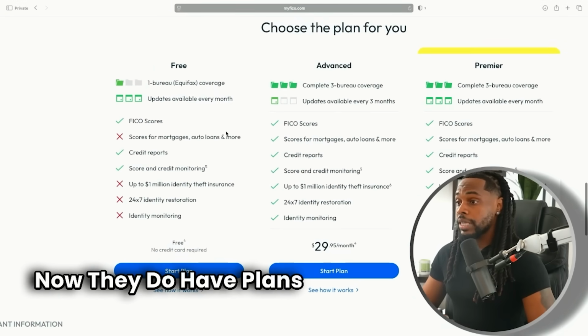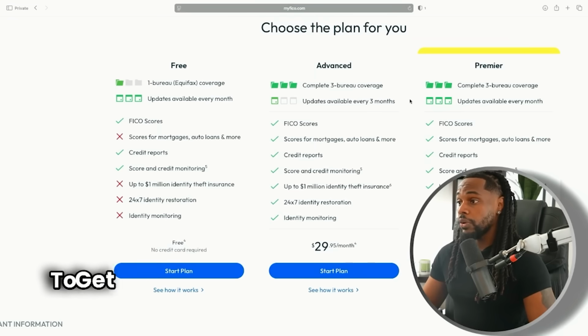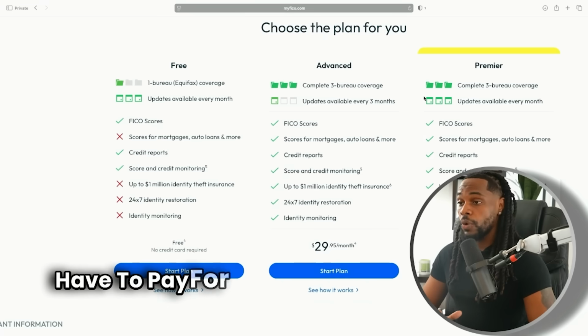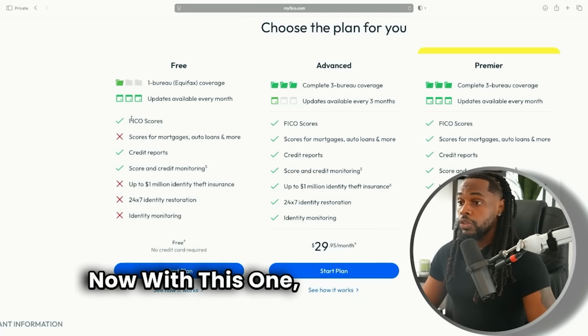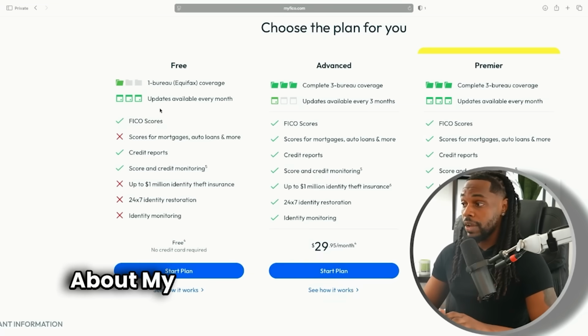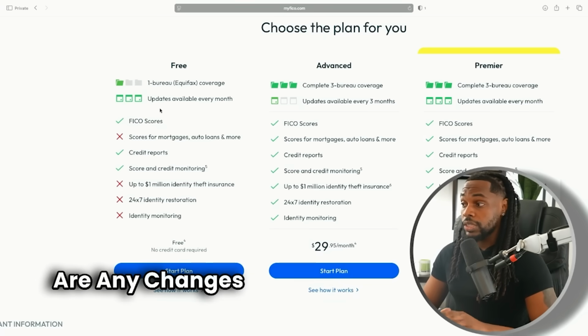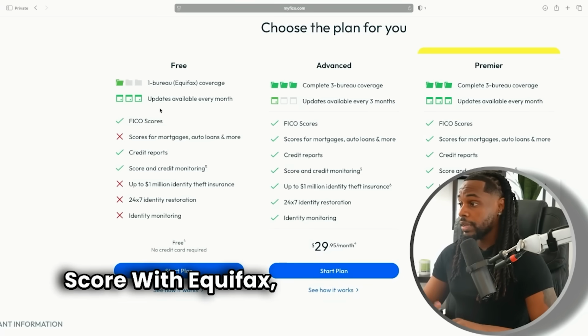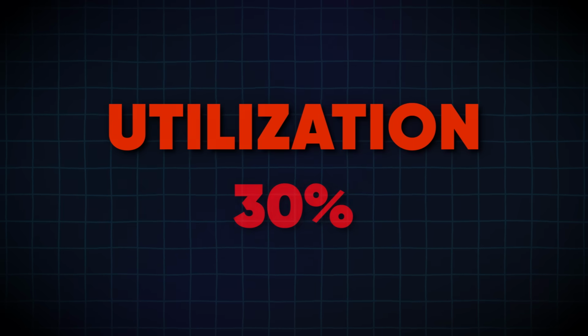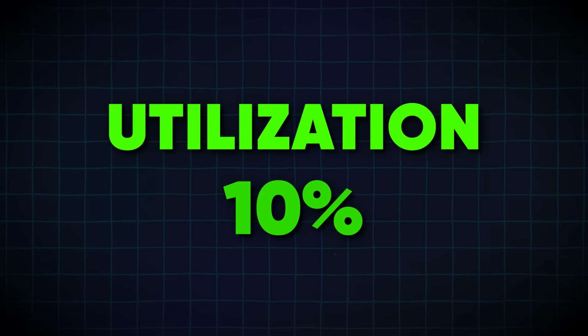Now, they do have plans that are paid for that show you how to get your other FICO scores. But again, we know now we don't have to pay for any of them. Now, with this one, you do get the FICO score update once a month. But here's the cool thing about My FICO. If there are any changes in your FICO score with Equifax, like say, for example, you pay down your utilization from 30% down to 10%, you will still be updated.